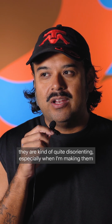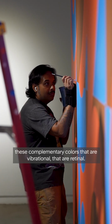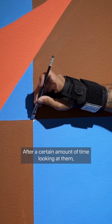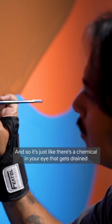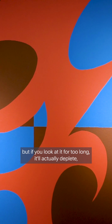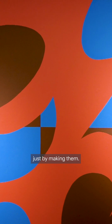And so, for me, a lot of these works are quite disorienting, especially when I'm making them. These complementary colors that are vibrational, that are retinal, after a certain amount of time looking at them, my vision will actually go gray. There's a chemical in your eye that gets drained when you're looking at these kinds of colors, and it replenishes. But if you look at it for too long, it'll actually deplete, which is a really weird phenomenon that I learned just by making them.